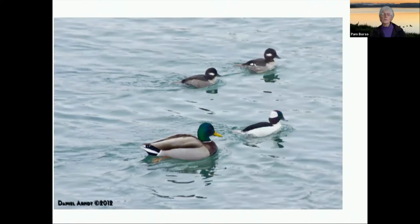So one of the things that's very important is relative size. If you're looking at a bird on the water, you can't always tell what it is by the size of it. If you take a look at these, you can see the mallard, which we all kind of know, and our smallest diving duck, the buffleheads. And unless you see something with a lot of white on it out on the water, it might be very hard for you to tell what it is.